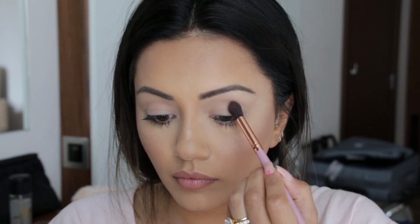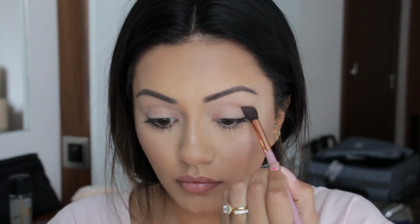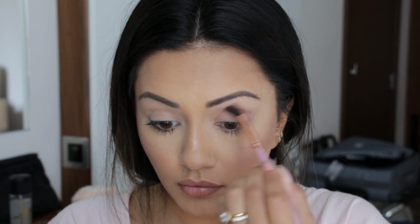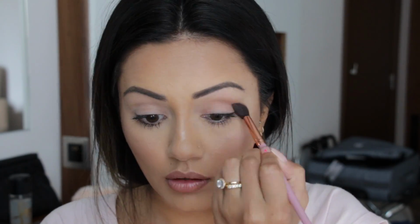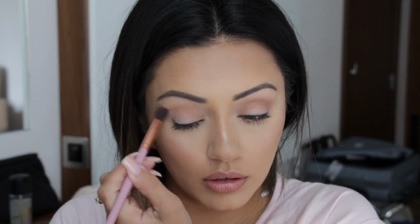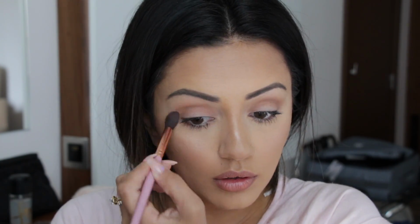I'm using this color first and putting it into the crease. And here you'll be able to see exactly how I build up the crease. I do it very slowly, and I just do it in sections, just so that I'm happy with the final result. And I try not to apply too much product in one go, because it's hard to then remove that. So I always go, let's take small steps, and just keep blending.